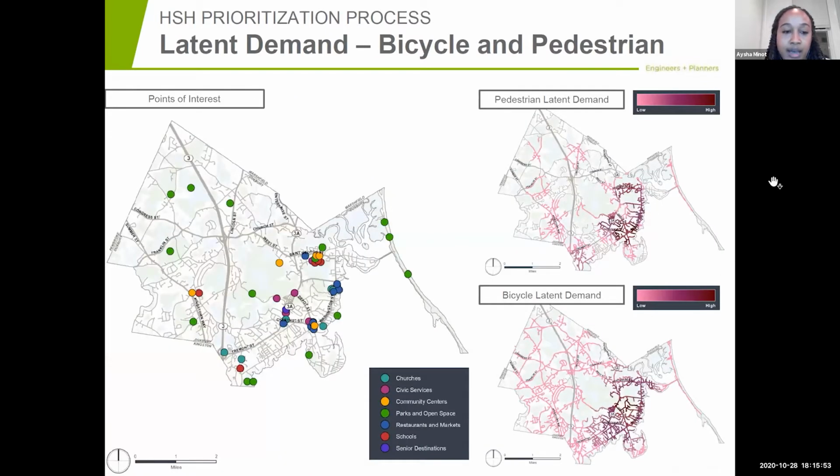The latent demand is focused on points of interest, and these are places where people would typically travel throughout the town of Duxbury, and the analysis captures the potential demand of places people would go. Latent demand analysis shows where people would most likely walk or bike if the facilities were available. So for walking, that would be about a half mile out from the points of interest, and for bicycle, that would be 1 mile out from the points of interest.